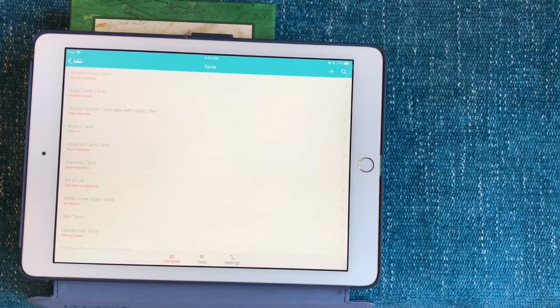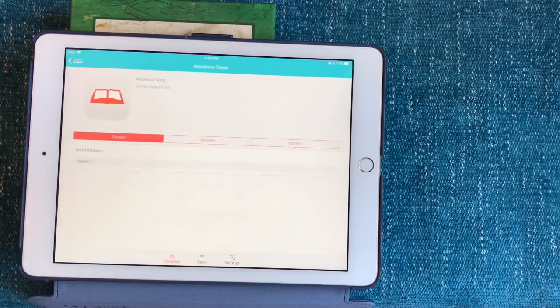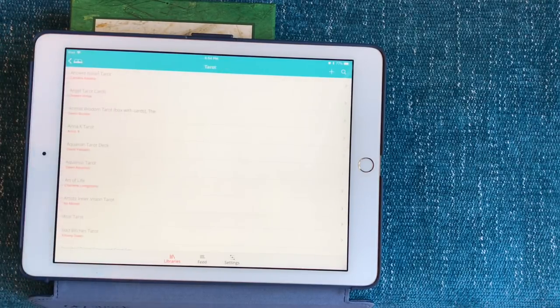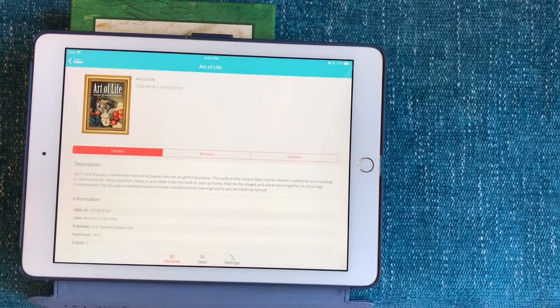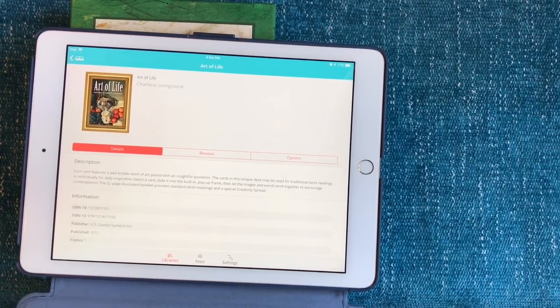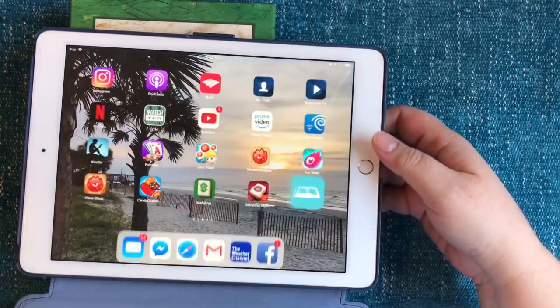And if they have barcodes or ISBN numbers, you can either scan them or enter the ISBN, and it will pull up information. See, that's a self-published deck, so I had nothing about that one. But this one, it'll pull in the information about the deck and all that sort of stuff. So, really cool app. It was a lot of fun, but did kind of wear me out.